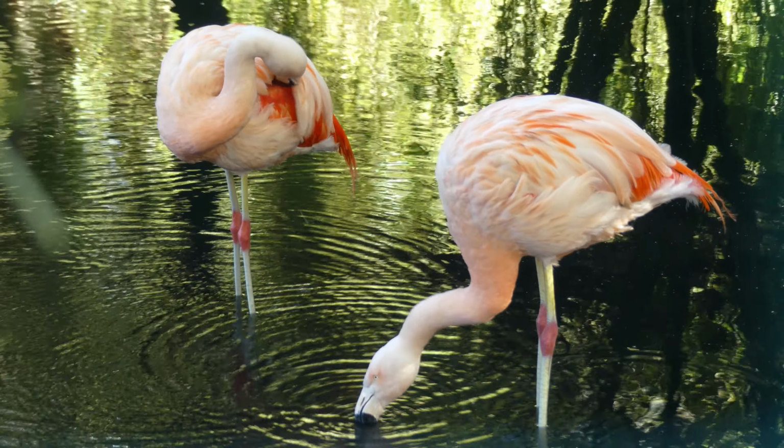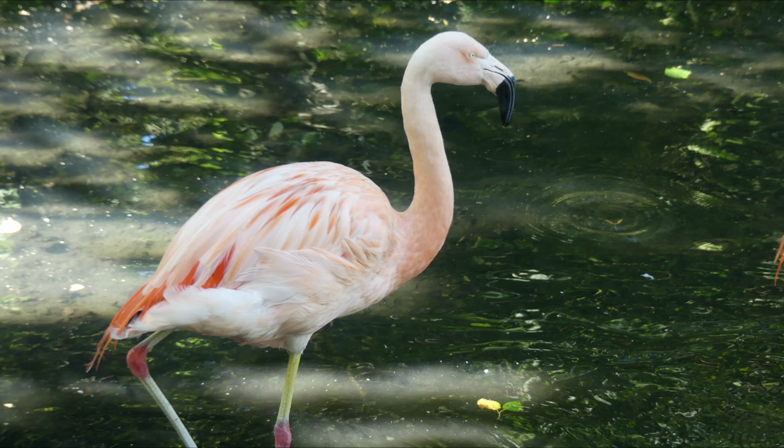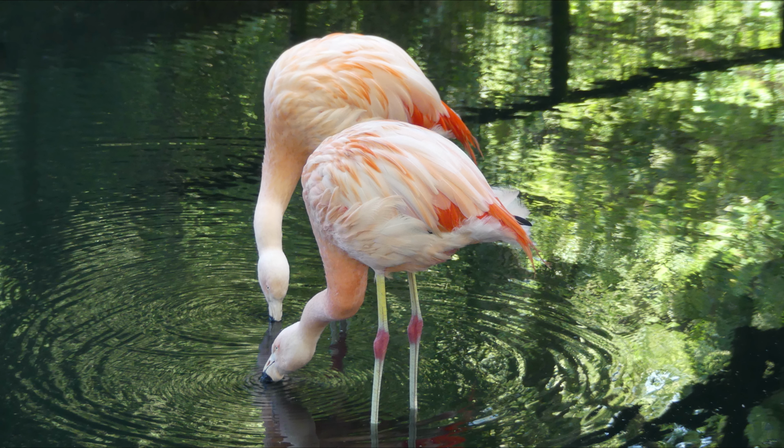out of the water. The pink feather colour depends on their diet containing enough carotenoids, or else the feathers become almost white. Nests are made from mounds of mud, and the female will lay a single white egg which both parents will incubate.